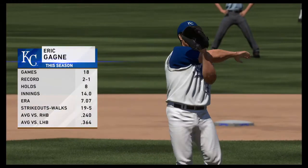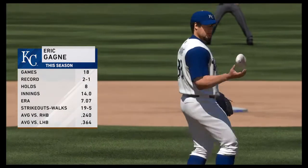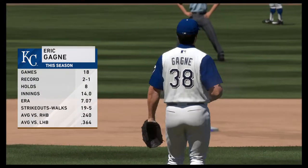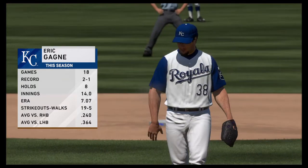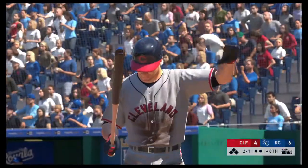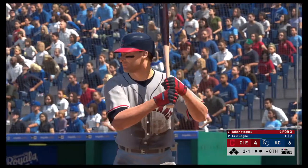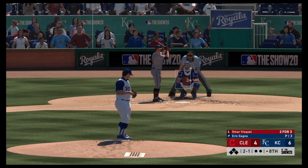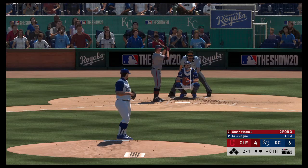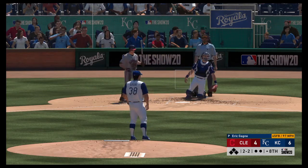Eric Gagne has been summoned from the bullpen as he'll do so to start the 8th. Number 38, Eric Gagne. Now in the box, Omar Vizquel. He's 2 for 3 thus far. He's set, and the 2-1 pitch. Fouled away.